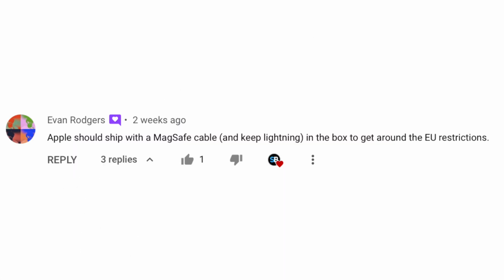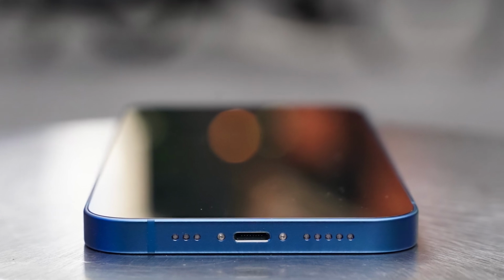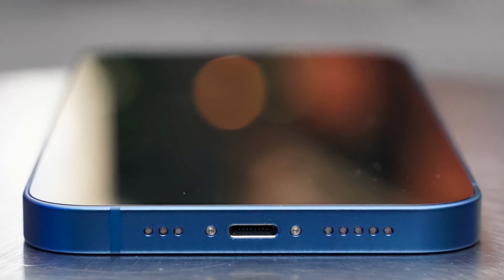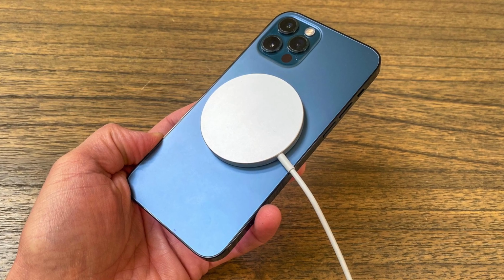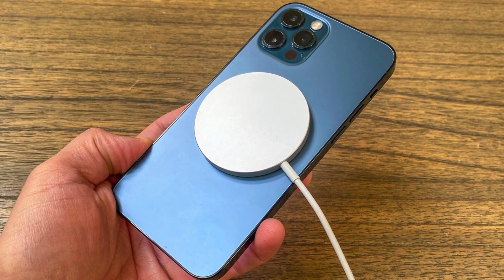And to be honest, if the colours look as great as the renders do on the internet, I might actually get this. So Evan Rogers says, Apple should ship a MagSafe cable in the box to get around the restrictions put in place by the European Union, and of course keep Lightning on the iPhone. Now I'm sure Apple would do that if they could, but the EU specifically says Apple cannot go portless, they have to put USB-C on this, and they can't use a proprietary wireless charging standard, i.e. MagSafe, and so yeah, I don't see that happening, unfortunately.